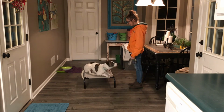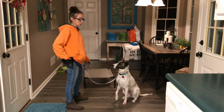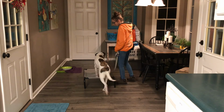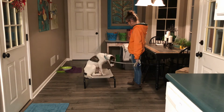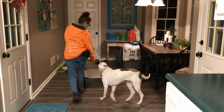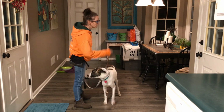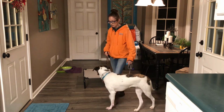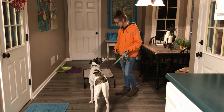So I want her to stay in that down. Great. And if rewarding her while she's on the cot causes her to pop up, then I'm going to reward her once I release her. Lots of repetition. But at this point, since she's going on and going down, I'm going to start to add the command because I like what it looks like at this point, okay? Place.